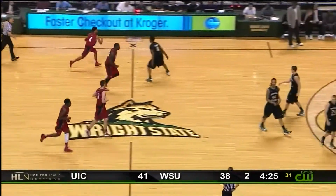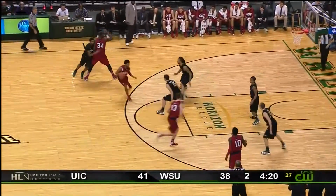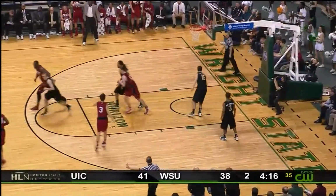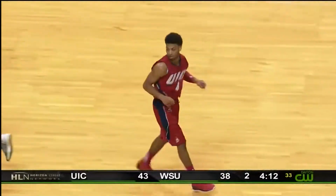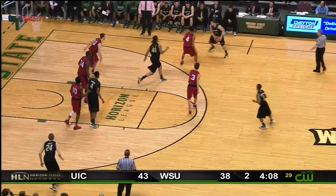Huge turnover and bucket by Jaron Young. That ignites this crowd here at the Nutter Center. Talton just inside the line, nails a 2-pointer. And that quiets things rather quickly as the Flames lead by 5 with 4:10 remaining in regulation.